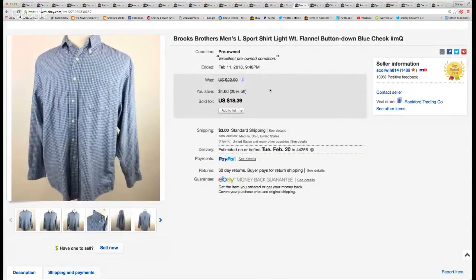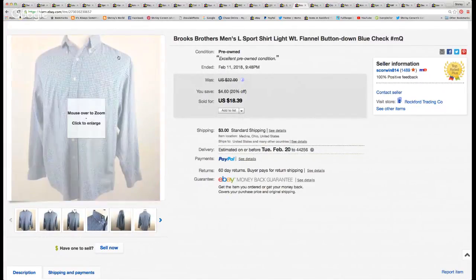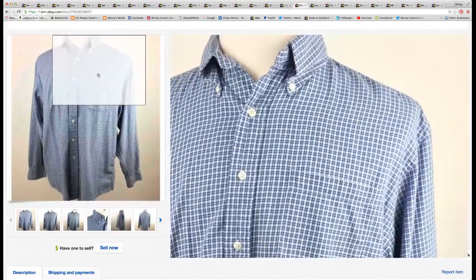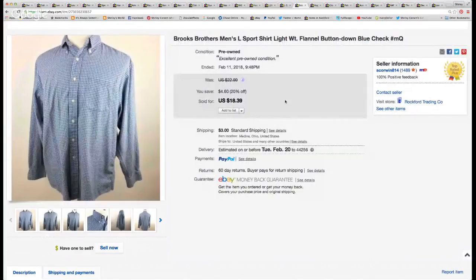Here's a Brooks Brothers. This was a real lightweight flannel button-down shirt. It was a really nice shirt, real lightweight and soft flannel. And I did take a best offer of $16 plus the $3 shipping on that.